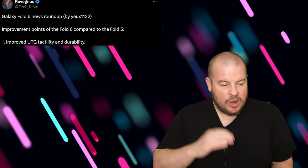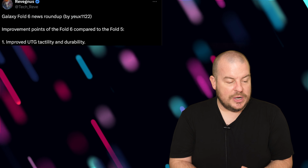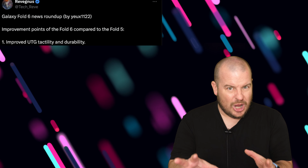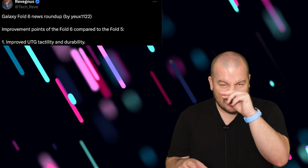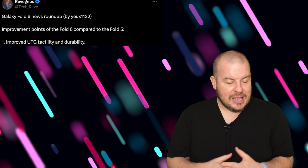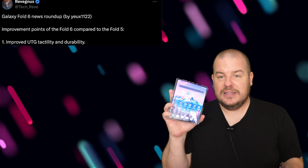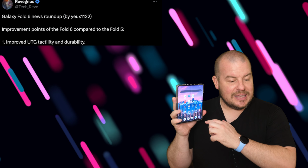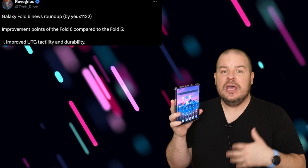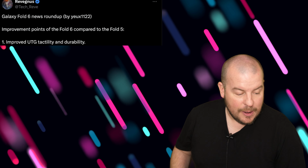This tweet comes from Ravegnas, who's saying this is a news roundup by U1122, improvement points of the Fold 6 compared to the Fold 5. Again, we talked about some of this stuff, but it goes into a little bit more detail that I wanted to cover. So, improved ultra thin glass tactility and durability. That's the glass on the bigger display, so it's going to be more tactile and more durable. Tactile is like when you touch it. Durability is, obviously, if you drop it, it's going to not just break on you.